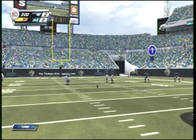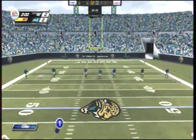Welcome to Jacksonville Municipal Stadium. Tim, listen to this crowd. I tell you, they are primed and ready to go. Let's get to playing some football.